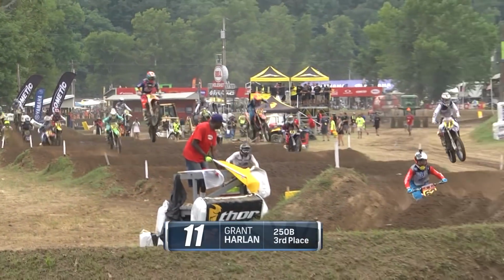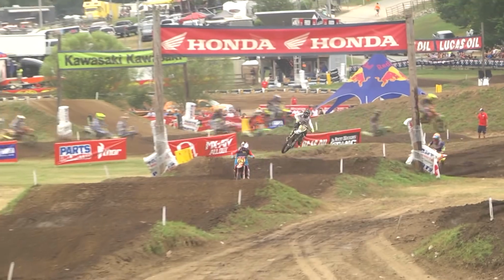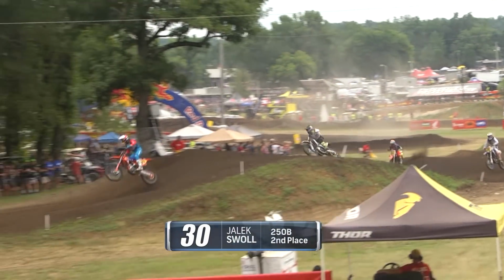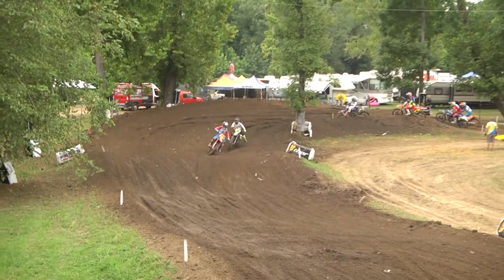Look at the 11. That's Grant Harlan on the Yamaha on the outside in 3rd. So let's see if he can run with Swole and Brown, who are established names in this B class. This should be a good battle. A lot of times in these first motos, the gate picks are picked at random. You don't often see the front runners get good starts together in the first race, but it's on now.